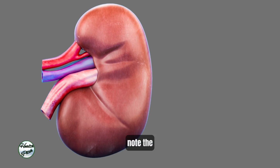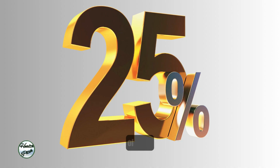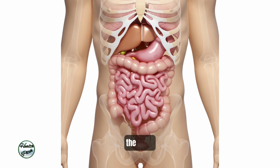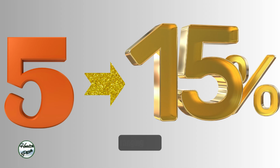Interesting to note, the two other systems in the body that also receive this same amount of blood, 25% of the blood volume output from the aorta, going to each of them respectively, just like the kidneys, include the skeletal system and the gastrointestinal tract. The other systems of the human body get less blood volume from the heart, ranging from 5% to 15% blood output from the aorta going towards them.